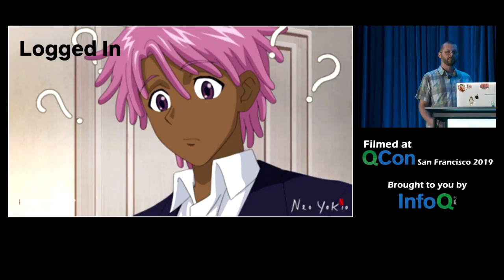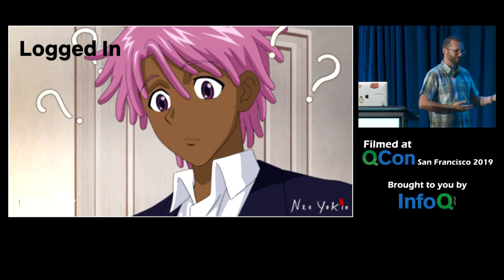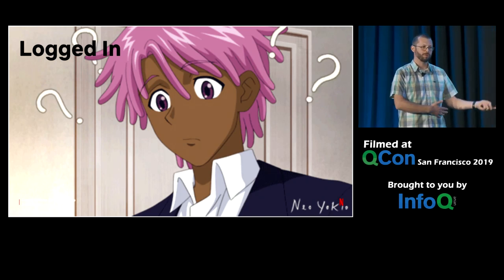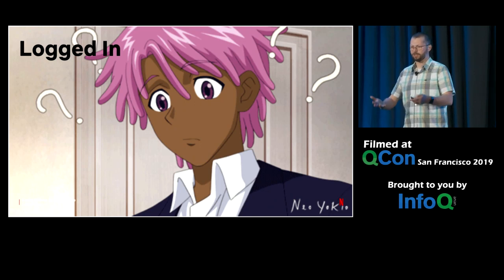First one is, how do you tell someone who is logged in? How do you tell if they're a member? Right, that's pretty important, right? You're going to show a very different website if someone is logged in or not, or if their membership is active or not. And you have to tell this on every request, right?